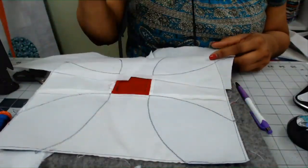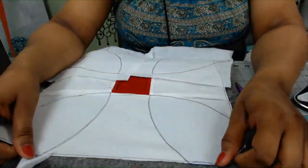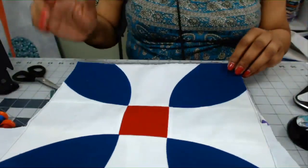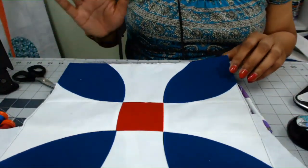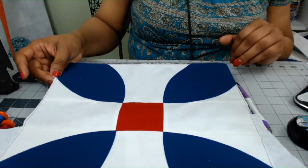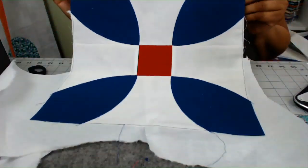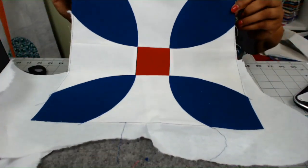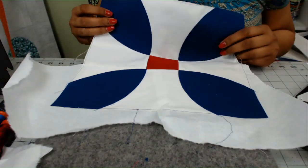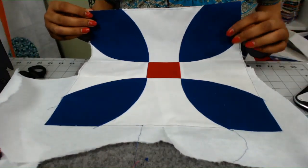You can also just skip the stabilizer altogether and be really careful as you're stitching around your shape to make sure that it stays nice and flat. So stabilizer is a personal preference, but sometimes I like using it with applique because it gives me a good starting point and a place to finish off and keeps the block nice and flat as I work. So that is, I believe I renamed this block Spirit of 2019 because it is inspired by the spirit of '76 with a modern update.